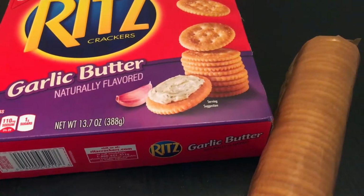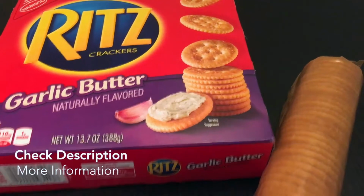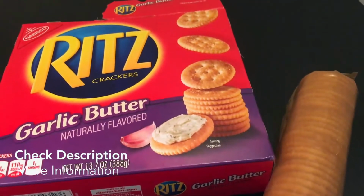But like I said, these are just the Ritz crackers, garlic butter, naturally flavored ones, and these are so good and I like these so much.